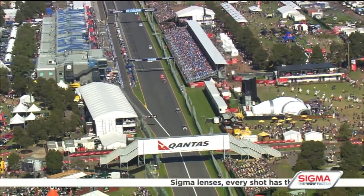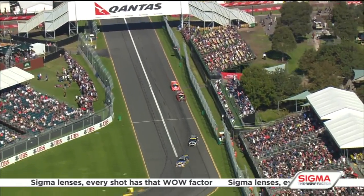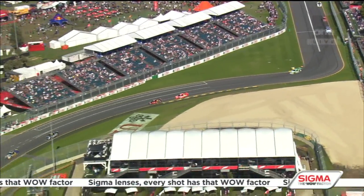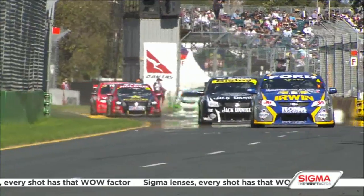It's interesting now, we've got the guys who pitted early in the race. So Winterbottom's leading that charge. He's currently 8th on the road, just done the fastest lap of the race, a 1 minute 56.3. So that's almost a second faster than Fabian Coulthard and Will Davison, who are the leaders of the race.